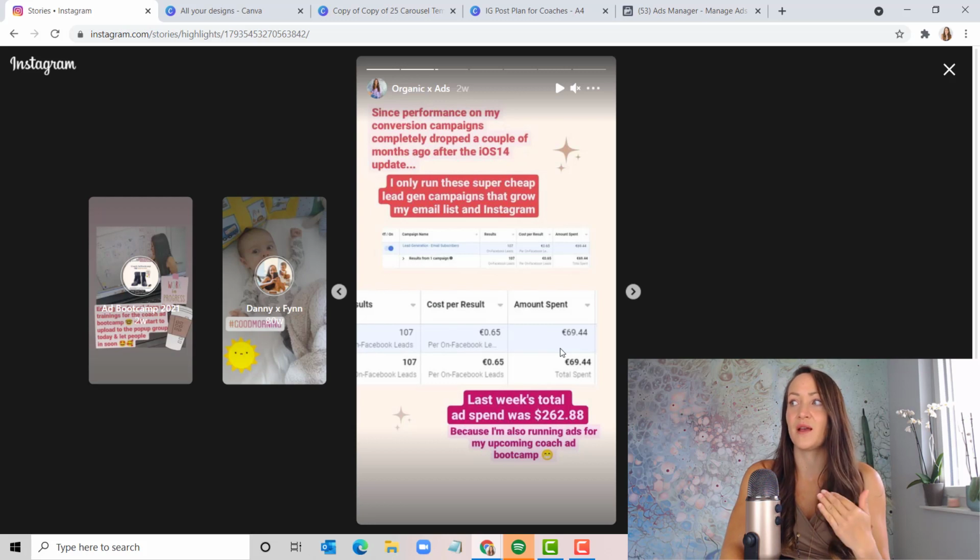Because the problem is you can put out the best content in a sense of will open up a gap and make people want to go with you and convert. But if you're not getting enough eyeballs on it, there's no point, right? We need the content and we need the traffic. If we don't have the traffic, we can put out content daily, the perfect content, the highest converting content, we will not get any people.